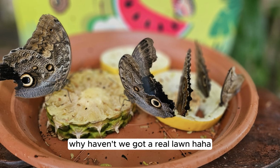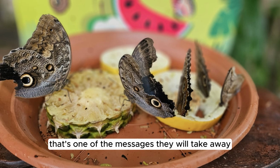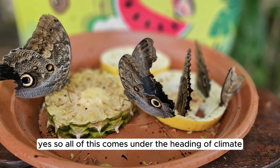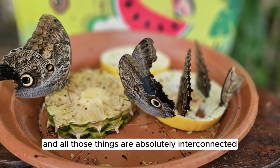Why haven't we got a real lawn? Well, hopefully. We can only hope that that's one of the messages they will take away. Too much of an outdoor room rather than an actual green space. Yes. So all of this comes under the heading of climate, energy and green spaces. And all those things are absolutely interconnected.